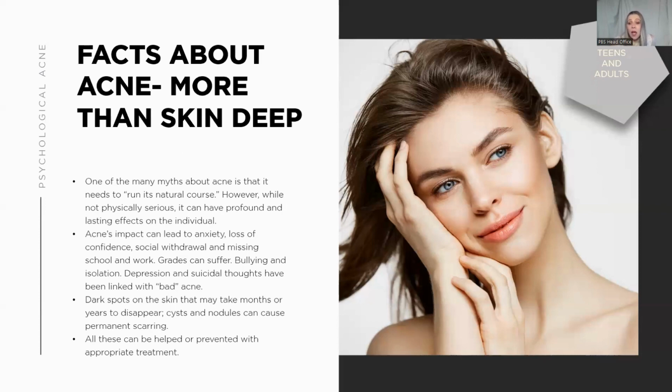Dark spots, scarring, PIH, so post-inflammatory hyperpigmentation on the skin, can occur as well, and these can take months or even years to disappear. And cysts and nodules can cause permanent scarring. The good news is, though, that all of these can be helped or prevented with appropriate skincare and home care, and appropriate in-clinic treatments and some lifestyle changes as well.